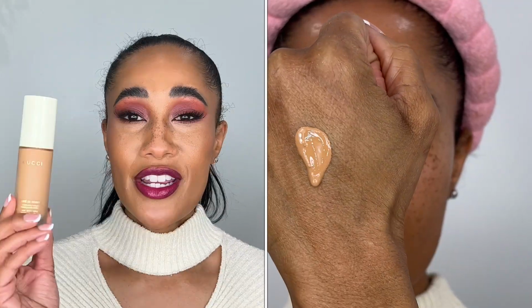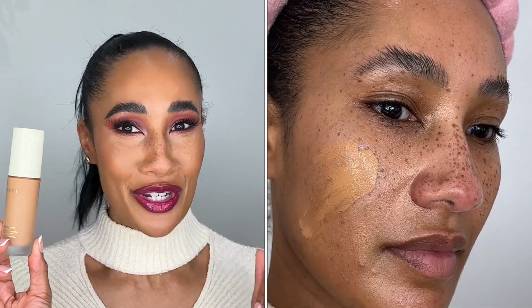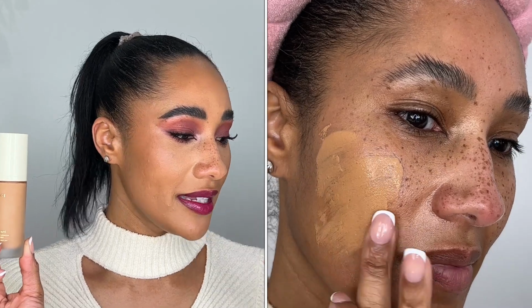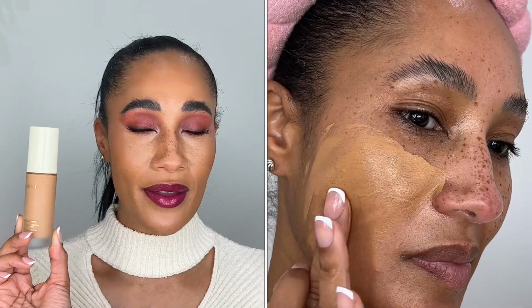Looking at the shade range for this foundation, I do think it's a pretty good shade range. We've got a nice array of complexions. There are warm undertones, neutral, and cooler undertones. And I really do like that the deepest shade runs very, very deep. So I'm very happy to see a nice range of complexions in this foundation.